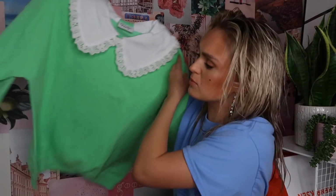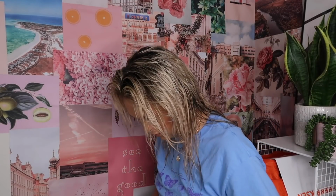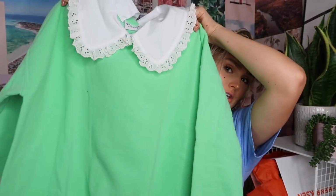Now this is a size small jumper, and I think that looks quite big for a small, so I'm glad I didn't order a size up, because I normally would. And it's actually got this little collar sewn into it. Now it would be more useful if it was on poppers, but I know it wouldn't sit very flat, so that you could wear it with and without. But just look how cute. I loved the green colour. I love how it's not just the white collar, it's got the broderie and lace on the edges.